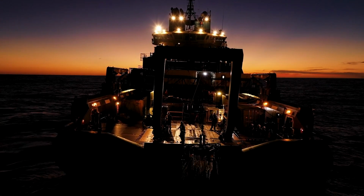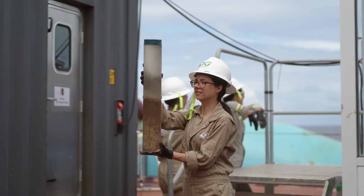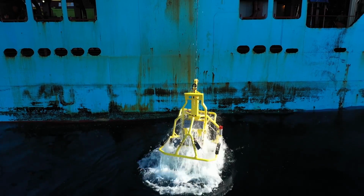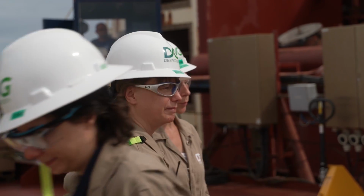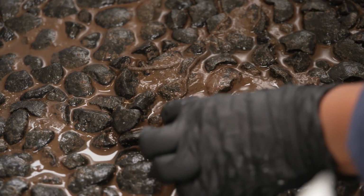I'm excited to be part of this environmental baseline study to ensure that ecological quality status be monitored before, during, and after test mining. It's a really good opportunity to get out here just in the middle of the Pacific to actually investigate the seafloor, because these chances don't come across very often.